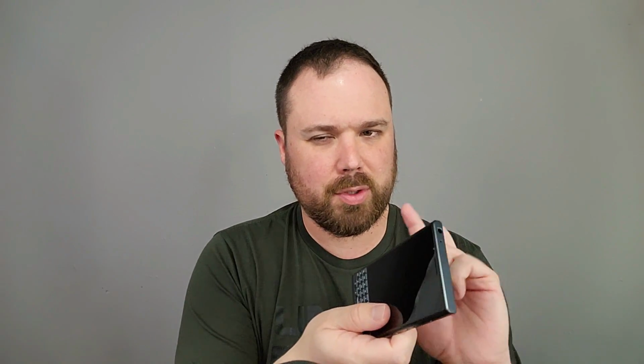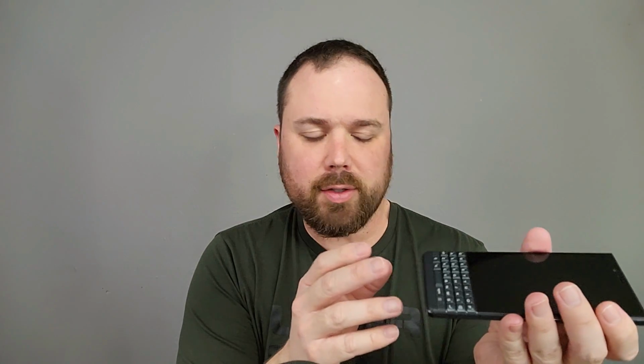The only problem with this one, the frame is made out of polycarbonate instead of metal, it's perfectly fine. You're not going to worry about messing it up. But if you put a case on it, or you carry it in your pocket all the time, or it rubs up against your keys, whatever, the finish on here would actually start rubbing off.